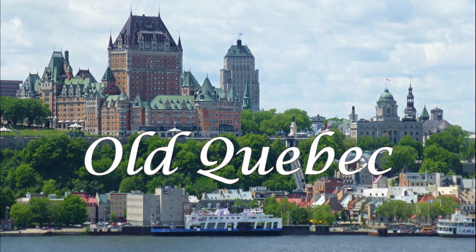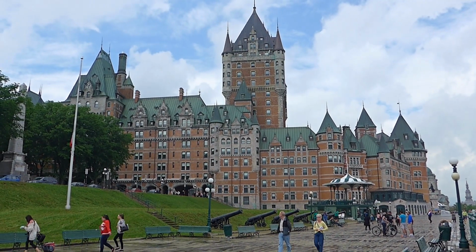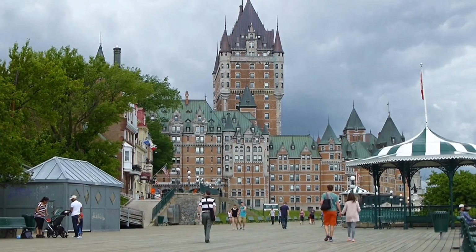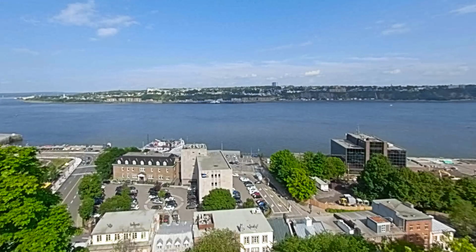This landmark building in Quebec is the Fairmont Chateau Frontenac Hotel. Beside it is a huge boardwalk area called the Governor's Promenade, offering views over the St. Lawrence River.